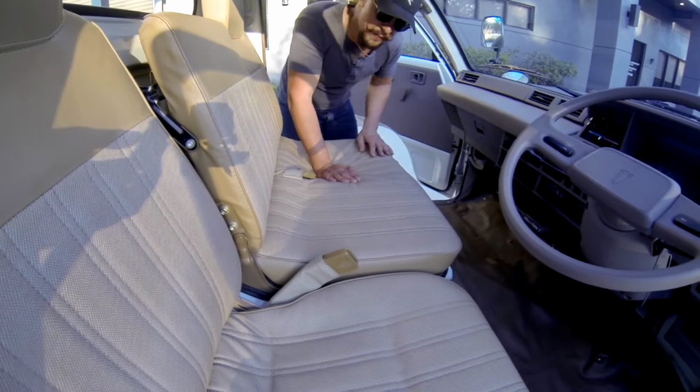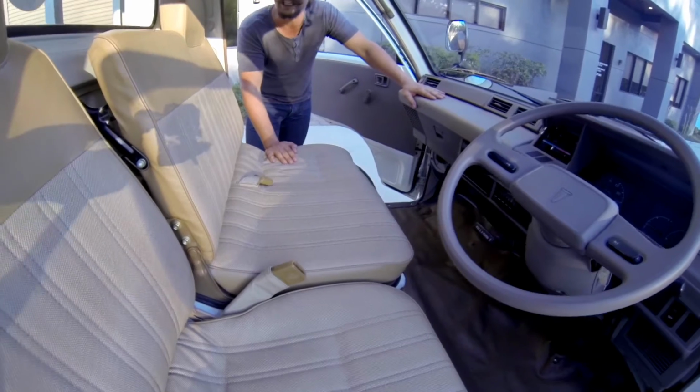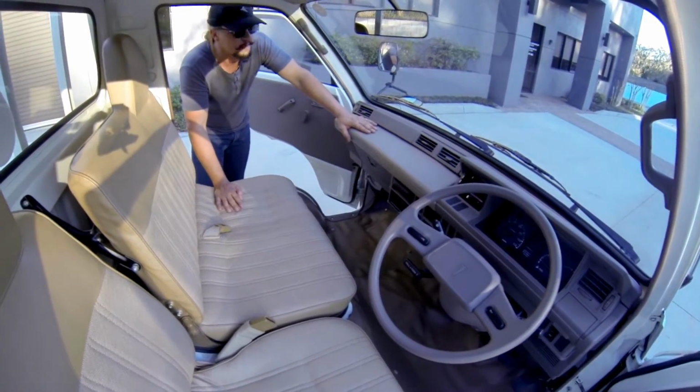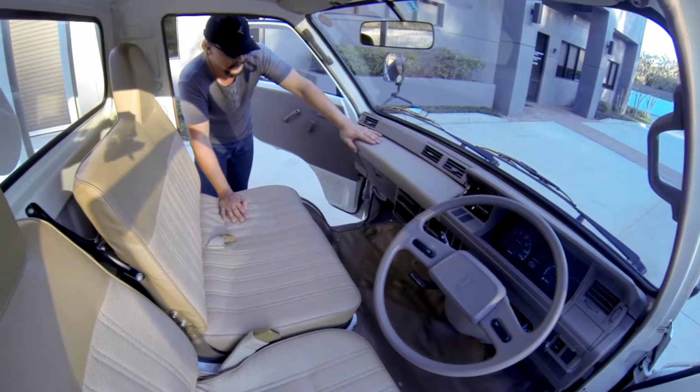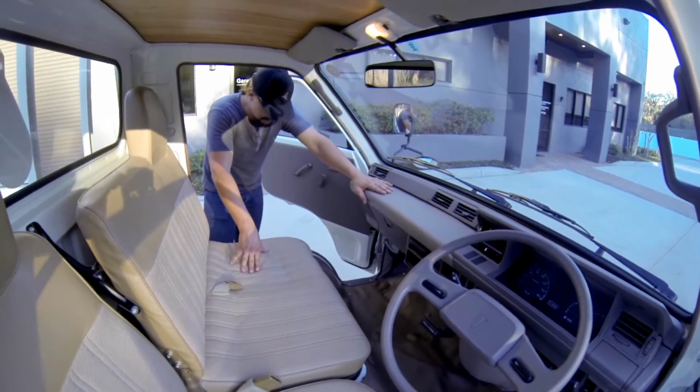There are about 100 pictures, I think 109 available, so you'll be able to see how nice and clean it is. And it's just a beautiful truck. Everything works. I'm just not sure what else we can talk about on the interior. Everything is just very nice and perfect.